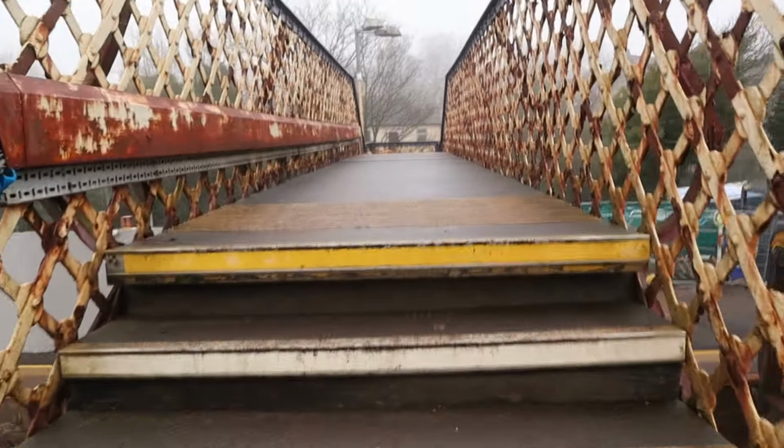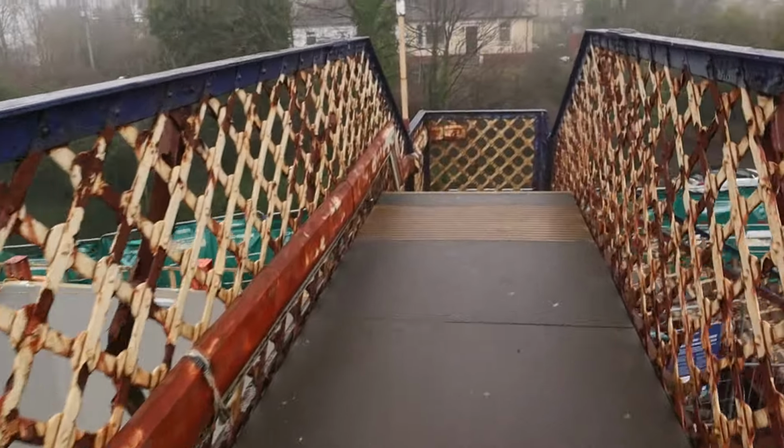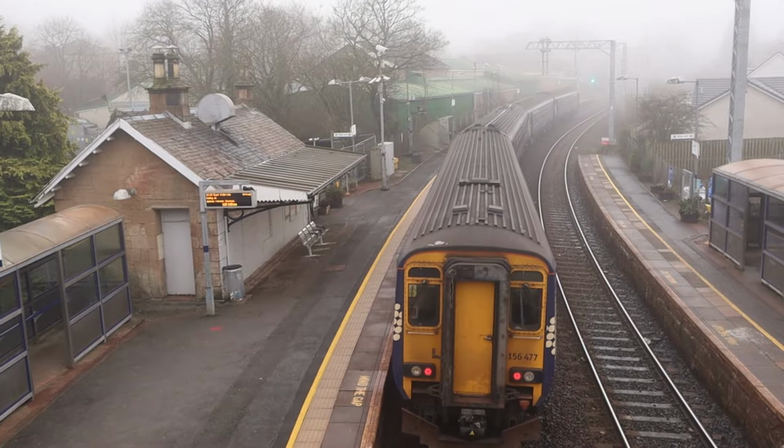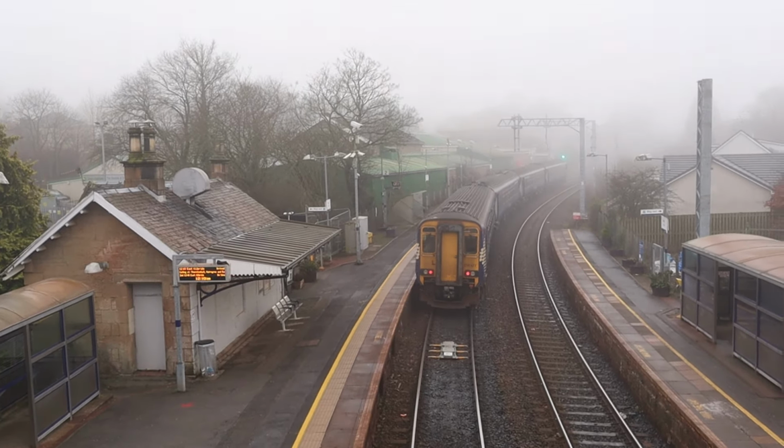Another nice old footbridge at Busby. I've never used this station. I'm not sure what's going on there, but anyway. Very cute little waiting shelter on the down platform, and there goes the train to East Kilbride, or EK as we call it locally.